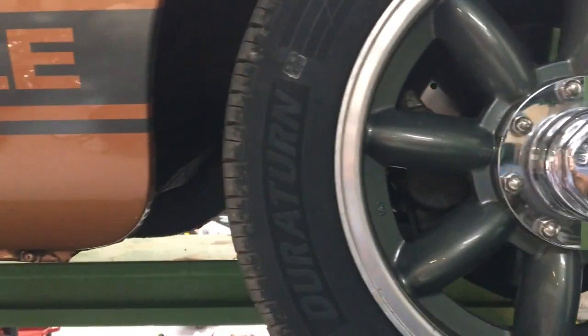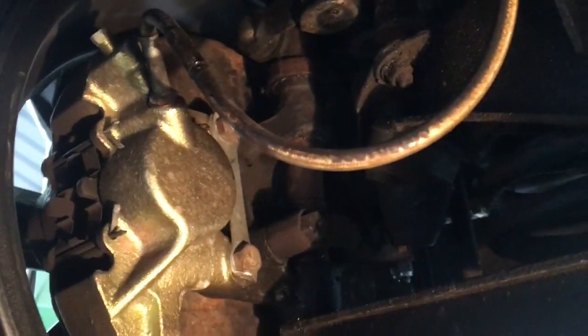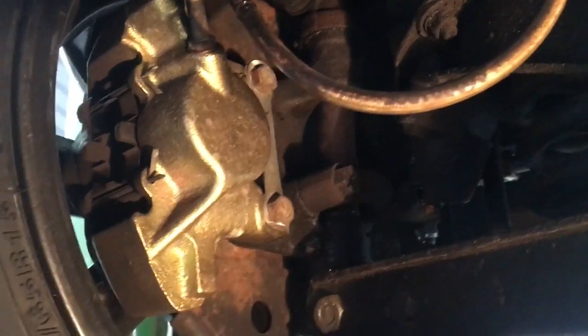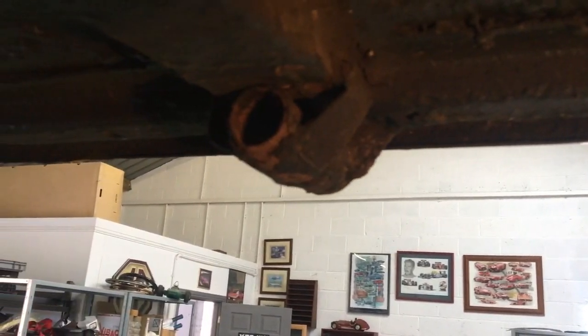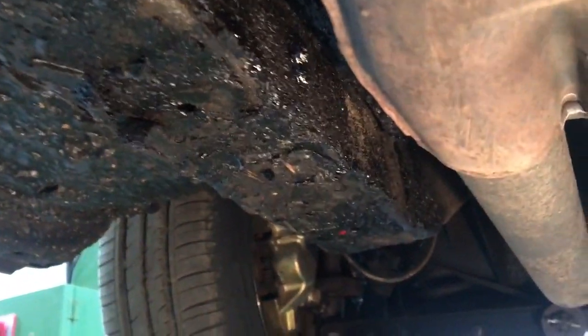Let's have a look underneath. Drilled discs, new calipers, and stainless steel braided brake hoses. Castle rail in good condition, the whole of its length. Jacking point still there in good shape. Main chassis rails. Plenty of understeer on them, and the engine's surprisingly clean.